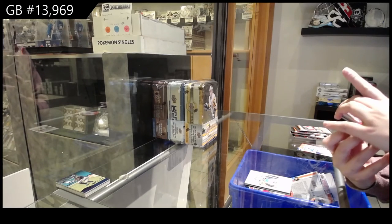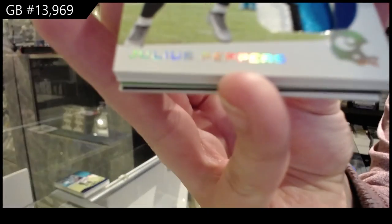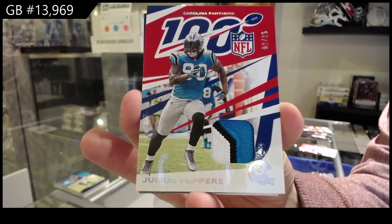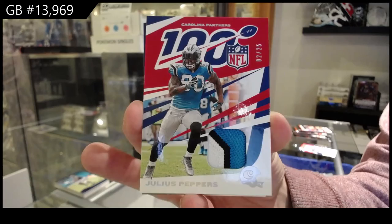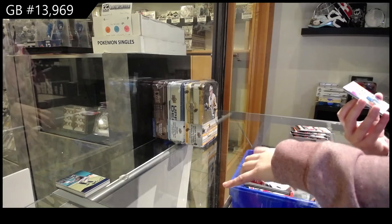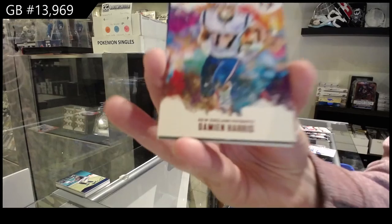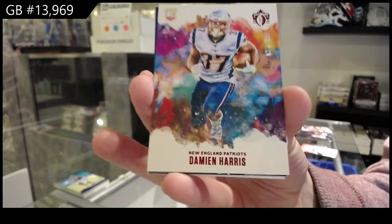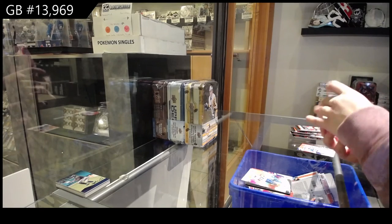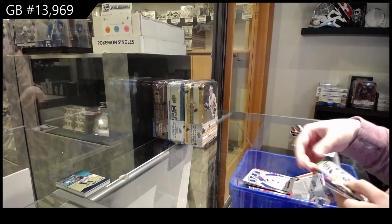We've got a patch number 25 for the Carolina Panthers of Julius Peppers. Number to 199, we've got Damien Harris for the New England Patriots. We've got a Crown Royal rookie of Justice Hill, and that is for the Ravens.